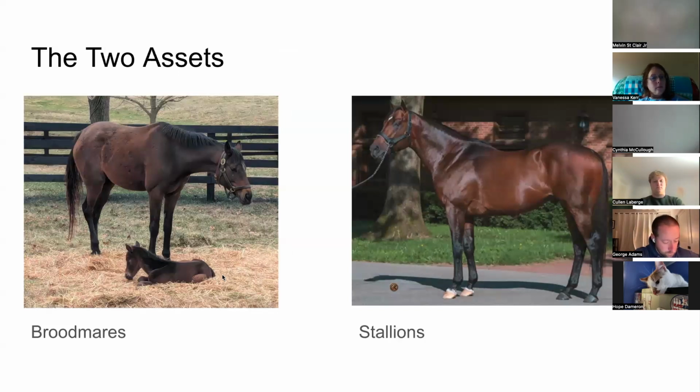So let's talk about, there really are two assets. There are broodmares and there are stallions. Now there are levels and types, subsets, if you will, in between, but we're really only talking about two assets. And for the biology out there, we're talking about breeding assets, right? You can't have breeding without females and males. So the broodmares are the females and the stallions are the males. And those are the two assets that we're talking about. Every portfolio we have, we're getting ready to launch Fund 6 in the next couple of weeks, but the first 5 funds that we have are all made up of some combination of broodmares and stallions.